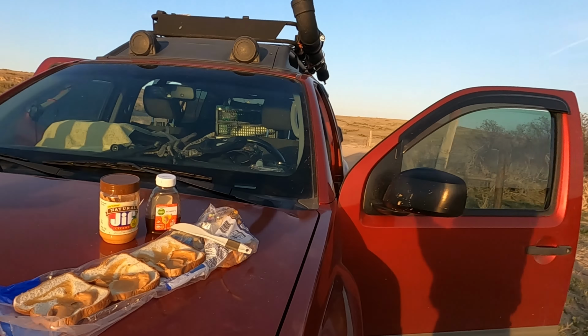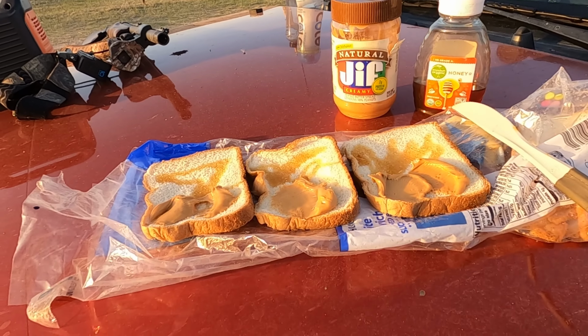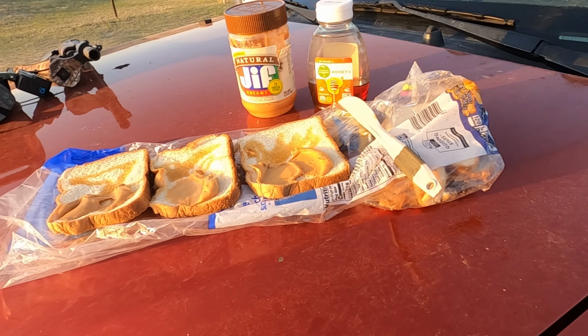I tried working with those guys too, but the closest I could get was about 70 yards that day, but I could not close that last 25 or so I needed. Just one more go. So we're gonna do, oh man, these flies are already on. We're doing some honey and peanut butter. Then we'll throw away the bread.